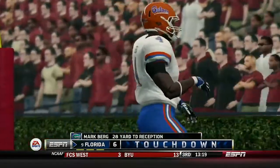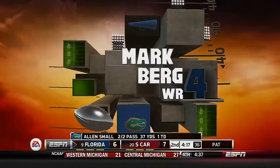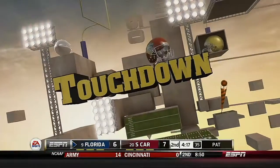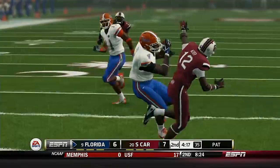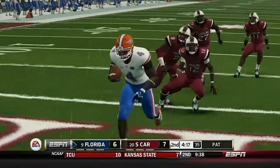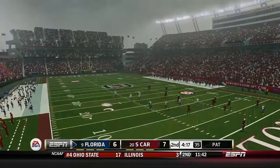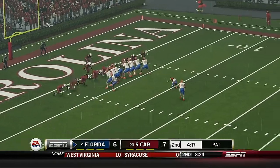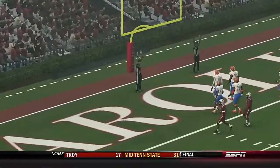Complete. He scores. What a play. What a strike for the score. And he did a nice job of looking off his defenders. We'll be tied with the extra point. He splits the uprights with the extra point.